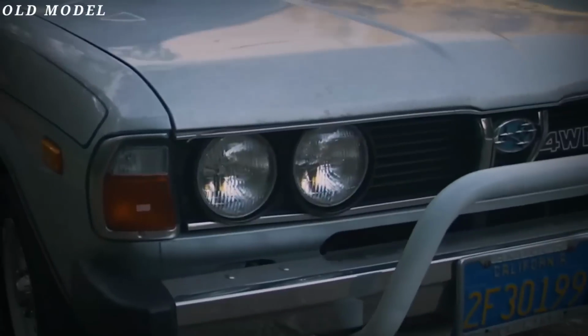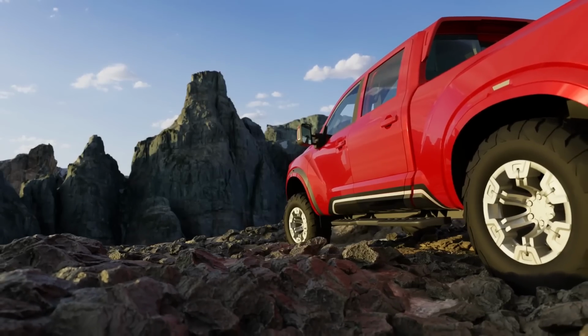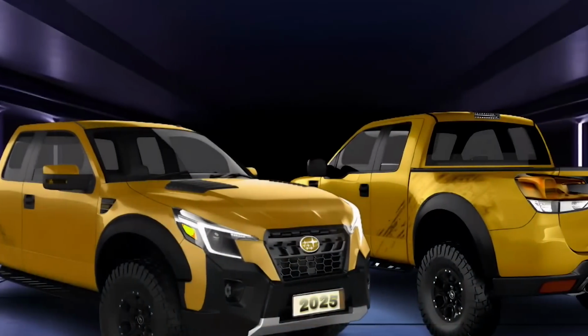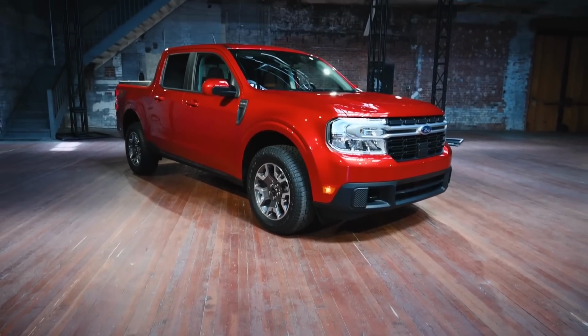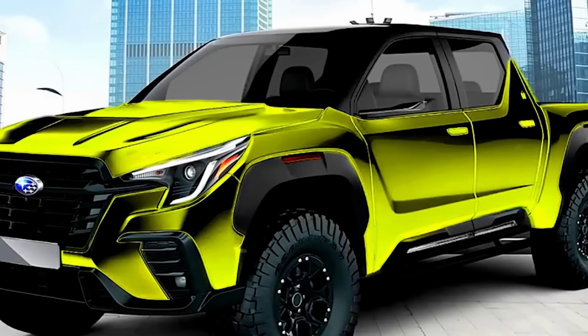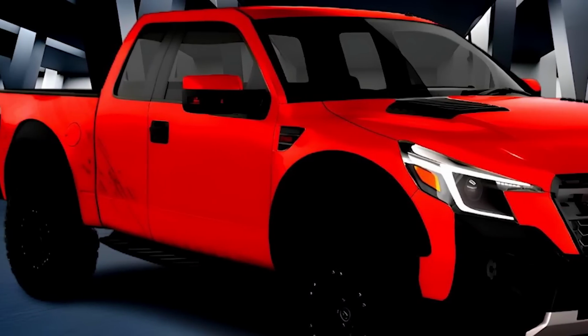But this reboot of the Brat is not just that. It is not just a retro revival. I mean, don't get me wrong, I love the new design. It is so cool, especially compared to new modern cars that have no character. And you can never go wrong with offering a crew cab with 4 doors and a regular cab too with 2 doors and a longer cargo bed.